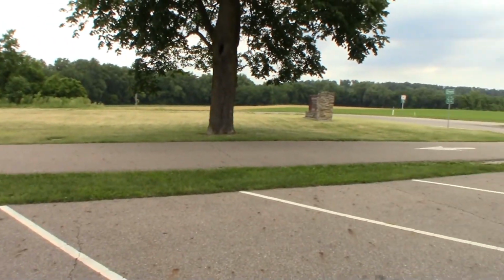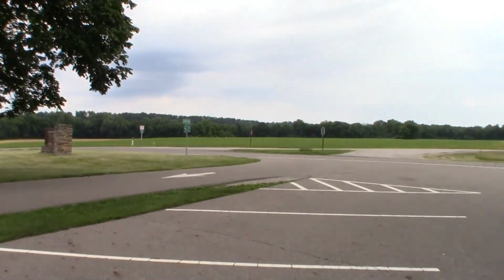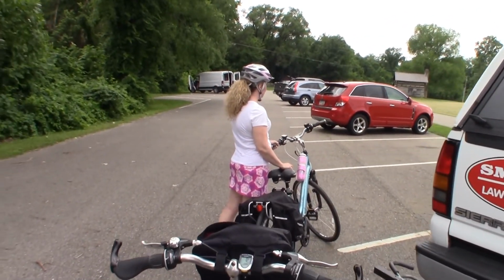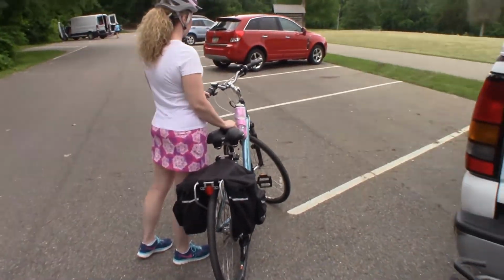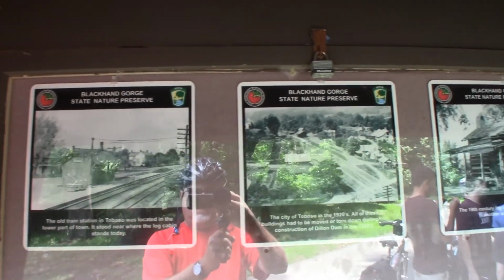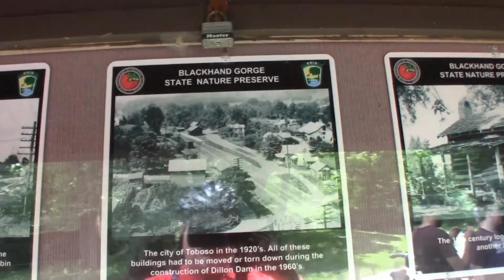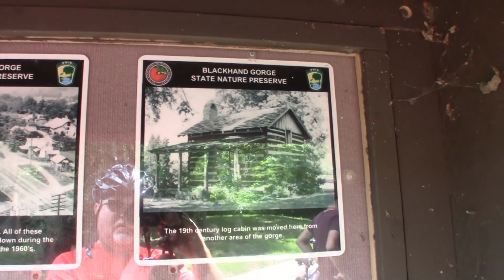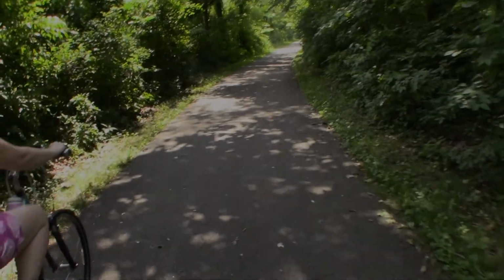We're all ready to go. We got our bikes off. Terrible parking job there, Al. A little threat of thunderstorms today, but we're going to brave the gorge anyway. Here's some old historic photos right at the entrance here. Really nice. And they moved an old log cabin over here to the side there.